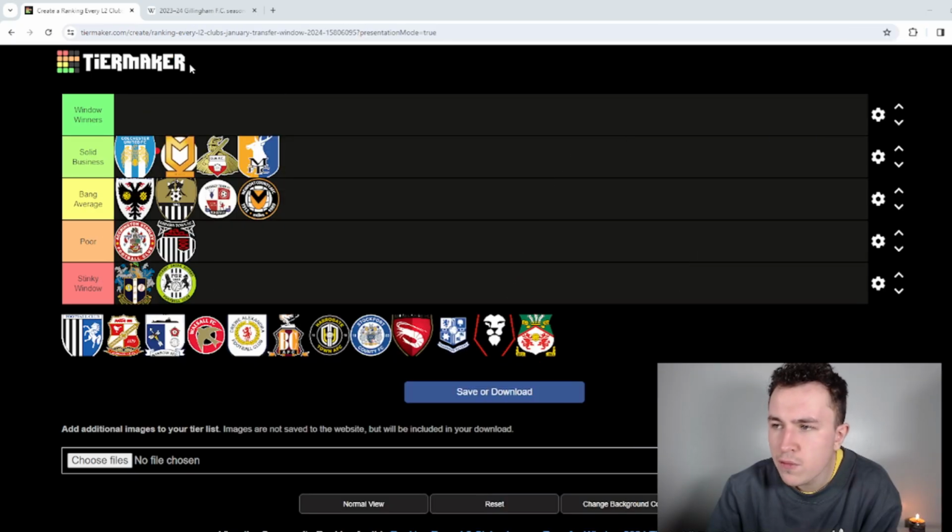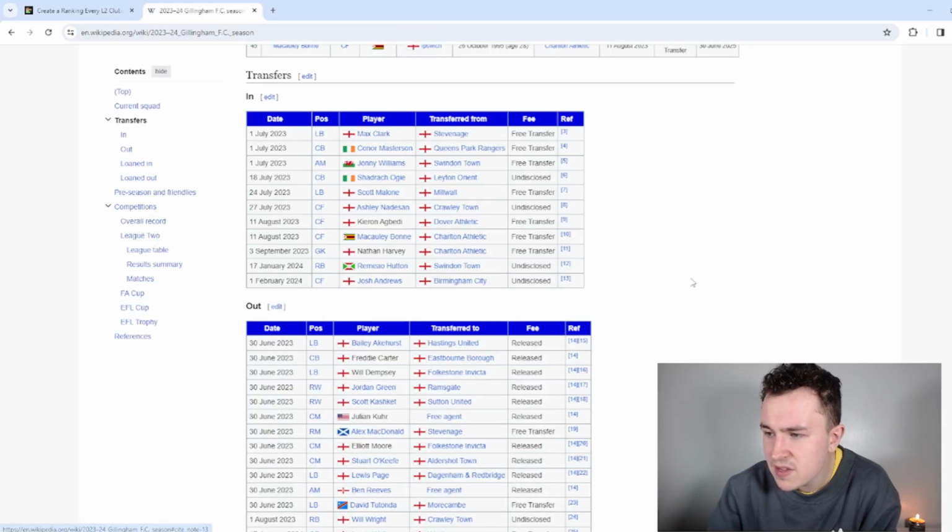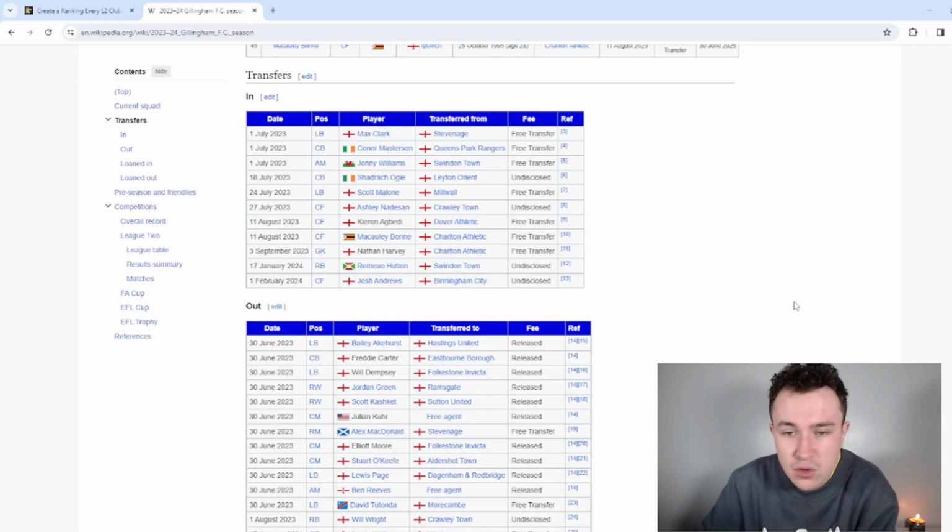After that then we move on to Gillingham. We've done a decent amount of business in this transfer window. Romeo Hutton has come in on an undisclosed fee from Swindon Town. Obviously this season hasn't quite hit the heights that he would have probably wanted. Last year he was one of the best fullbacks in this division. Hopefully he can rekindle his career at the Gills.